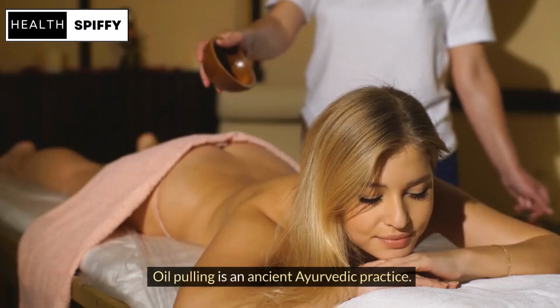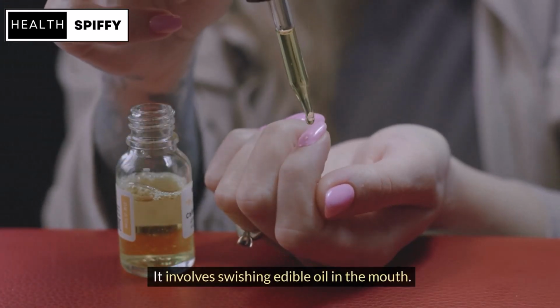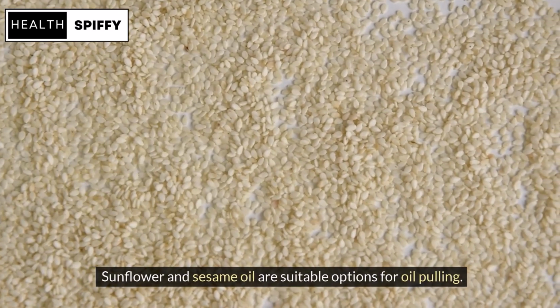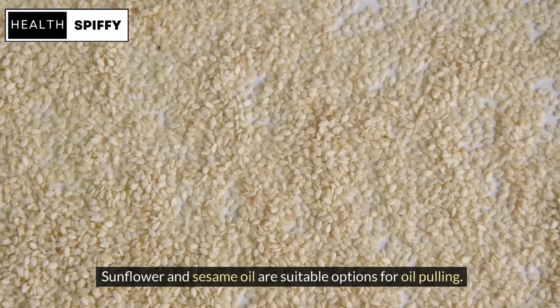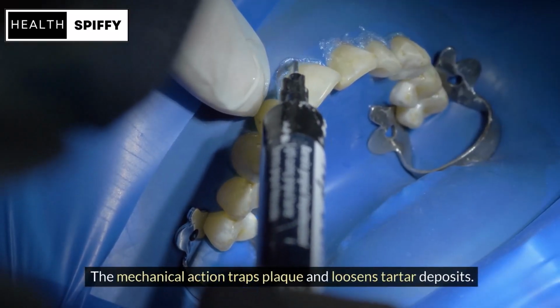Oil pulling is an ancient Ayurvedic practice. It involves swishing edible oil in the mouth. Sunflower and sesame oil are suitable options for oil pulling. The mechanical action traps plaque and loosens tartar deposits.